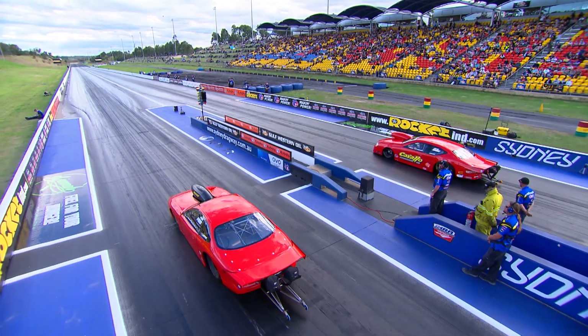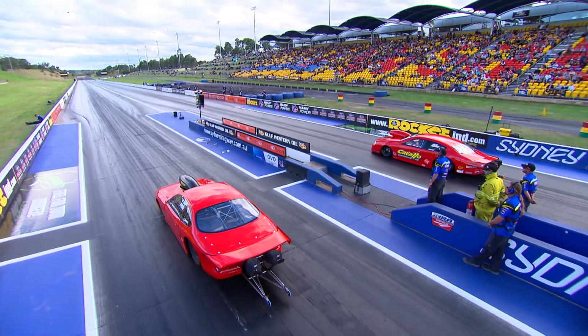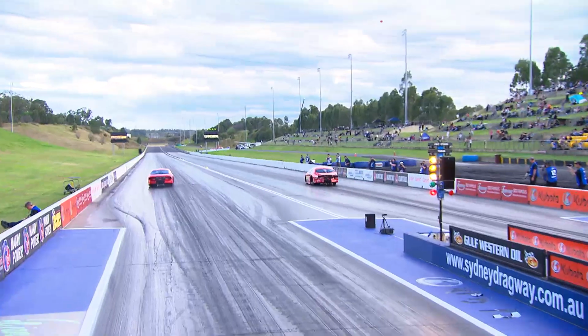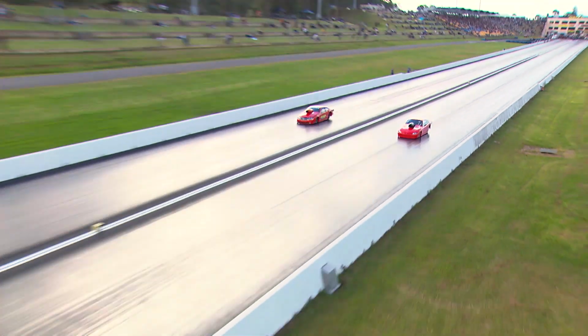Well, Nino Cavello in the Chrysler will certainly not be short of horsepower. Bill Perdicaris running in the Ford, got to try and match it. Well, Perdicaris has run into the 6s in this car. Well, Perdicaris has got a red light, so whatever he runs won't really matter. He'll get across the finish line.